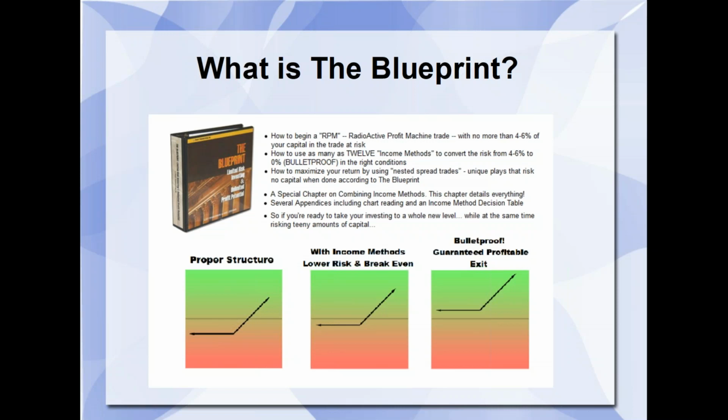Different ways to use the income properly, including nested riskless spread trades and other standard option strategies inside this proper structure. A special chapter on combining income methods. I might use 2 income methods at once to get myself closer to bulletproof.